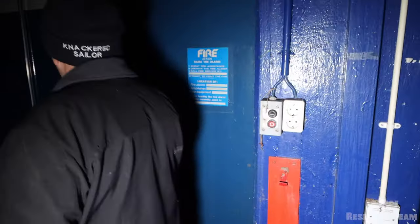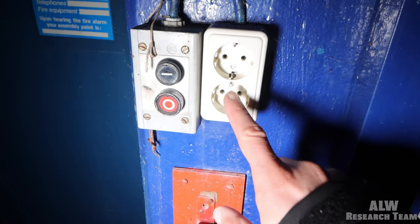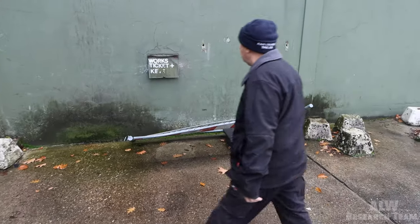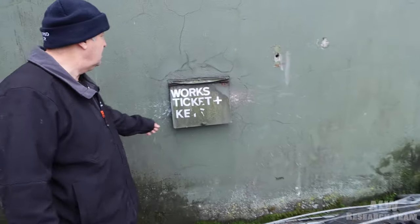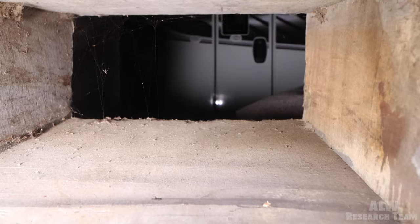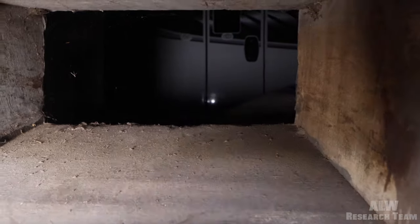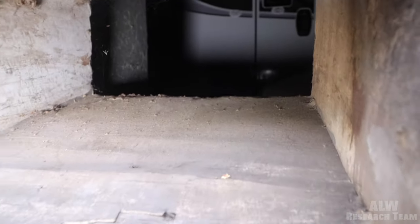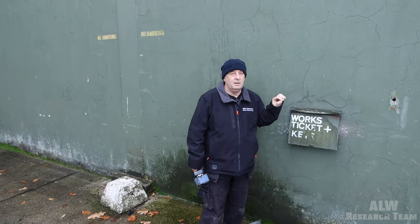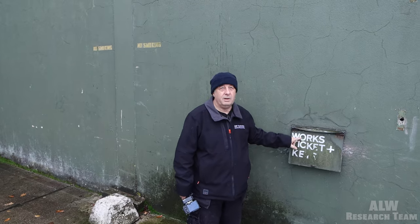And then we've got the German sockets, outlets, and then we've got the poster designed and printed by the Ministry of Defence, fire MOD poster. If you wanted your generator or anything servicing, oh, you can see in there. There's a vehicle in there. He used to fill out a work requisition form, attach it to the keys and post it through there.